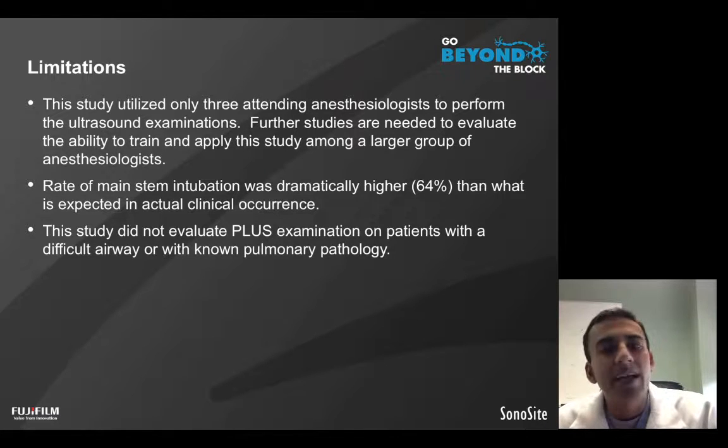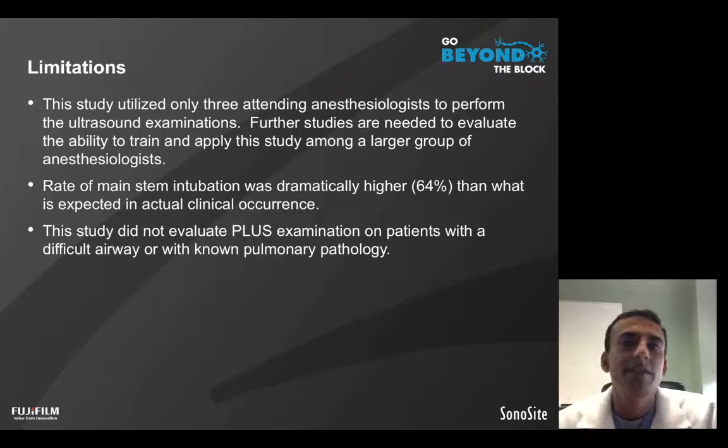Finally, we did not evaluate the PLUS examination on patients with a known difficult airway or with known pulmonary pathology. This was simply because we did not want to compromise any situation where oxygenation may be a concern, and we did not want to incorporate that confounding variable when we were first initially doing the evaluation of the utility of this examination.